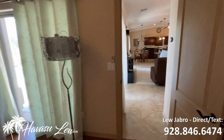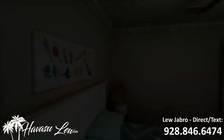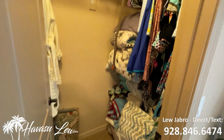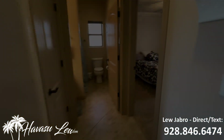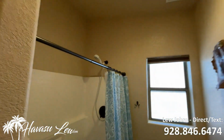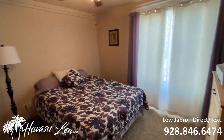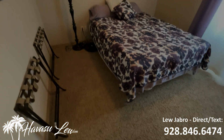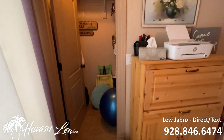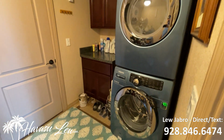All right, let's go check out the other side of the house. So you have bedroom number 2, kind of at the front of the house. Has a little walk-in closet. You have a little guest bath. So you have bedroom number 3. Same kind of a mirror of the other bedroom. Same little walk-in closet setup. This is at the front of the house. So you have your indoor laundry and access to the garage. They put stackables in here.